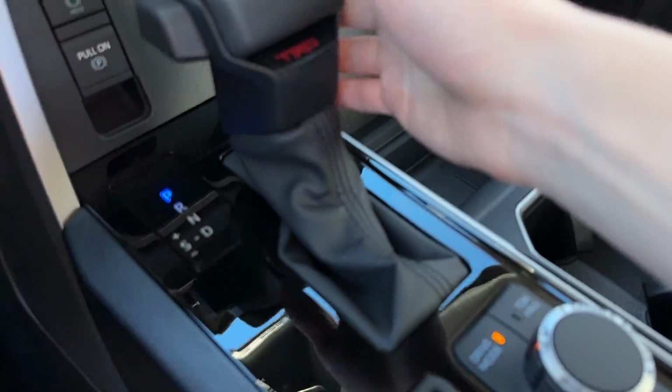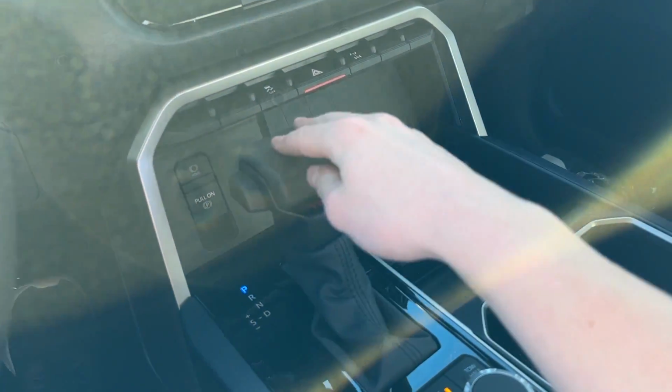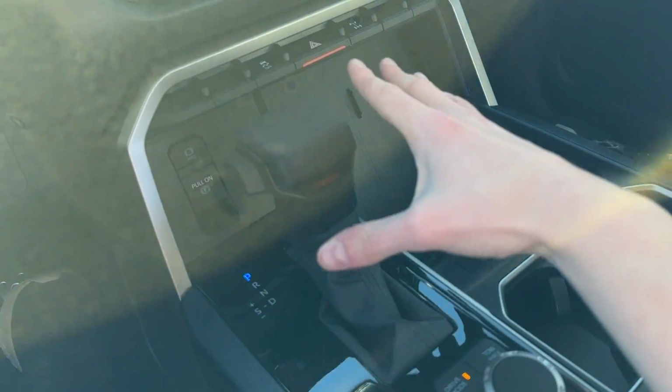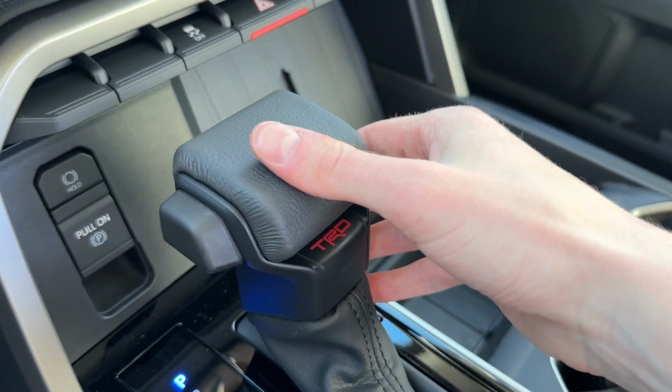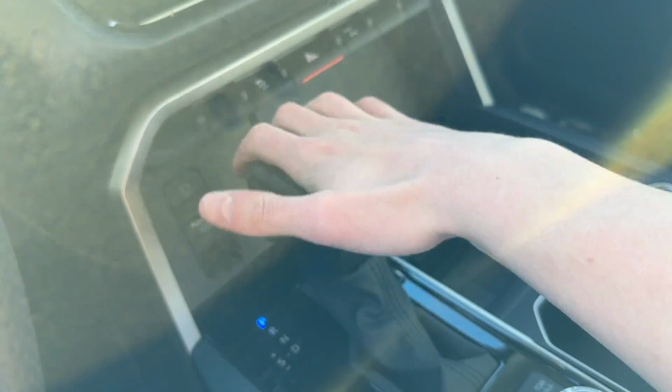The 10-speed automatic is a dream to drive with, obviously. Not being a CVT, it's awesome. I love 10 speeds. Every car should have some kind of an 8-speed or a 10-speed automatic. I love the shifter as well. I like the leather trim on it. It's very nice, and I like how bold it feels. Definitely nice, especially for wearing gloves.